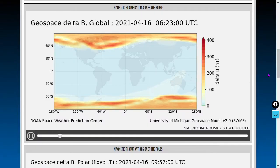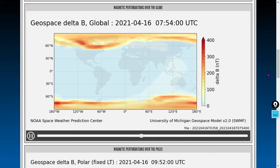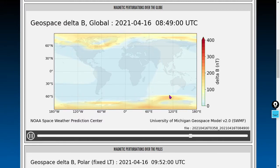Next, looking at perturbations on the ground. Ground magnetic perturbations, otherwise known as geospace delta B, changes in the Earth's B field, this one in nanotesla as well. And we see some perturbations over the Canadian North Pole, over the Siberian North Pole, over the South Pole, which is someplace down here south of Australia.